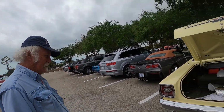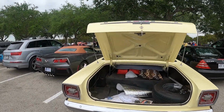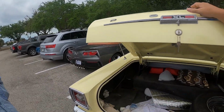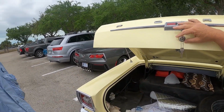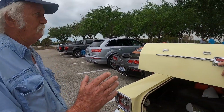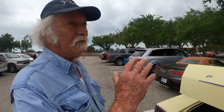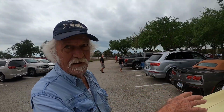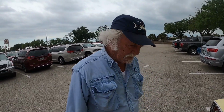Yeah. So tell me with the XL, before we look under the hood, do you know what that did? Okay, this is an XL, which means it was their highest body style. Electric windows, bucket seats, electric top. So the XL was their higher body grade. Okay, so that was their big trim package.